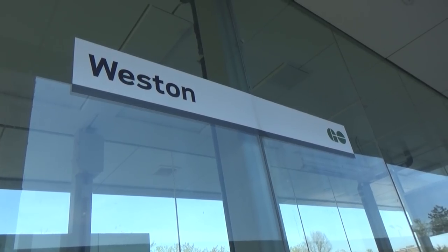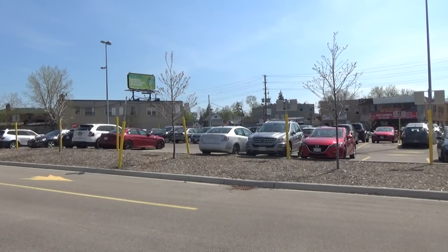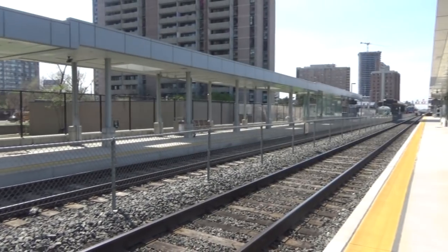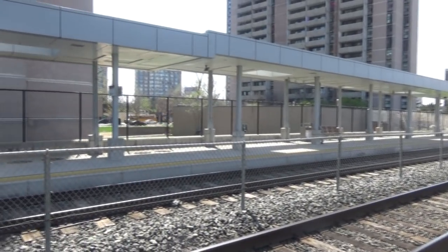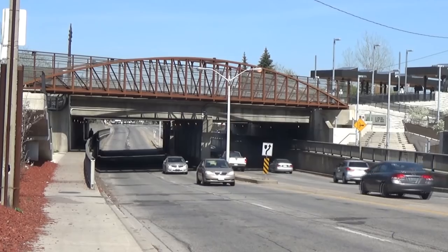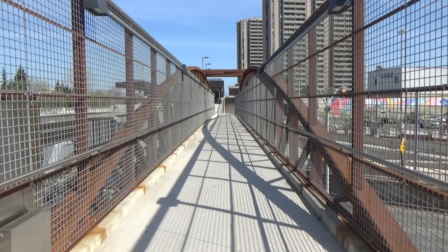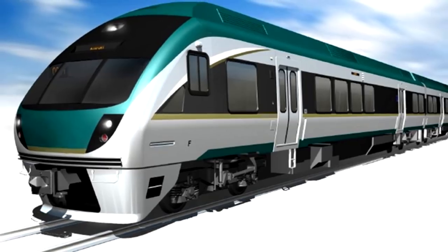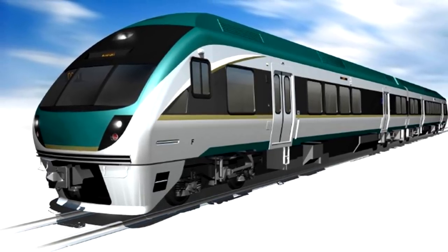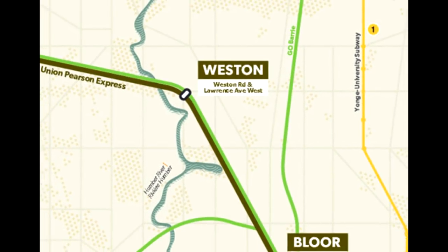The new station features many improvements over the previous station, such as parking, more platforms, more tracks, a kiss and ride section, heated shelters, enclosed entrances, space for future retail, and a new pedestrian bridge over Lawrence Avenue, which opened in late October 2016. During the planning of the Airport Rail Link service to Pearson International Airport, Weston Station was not included for a stop.